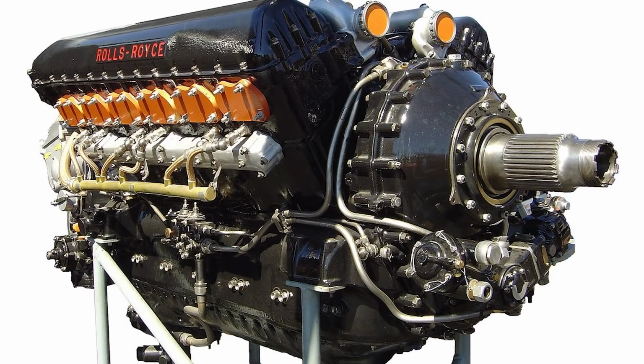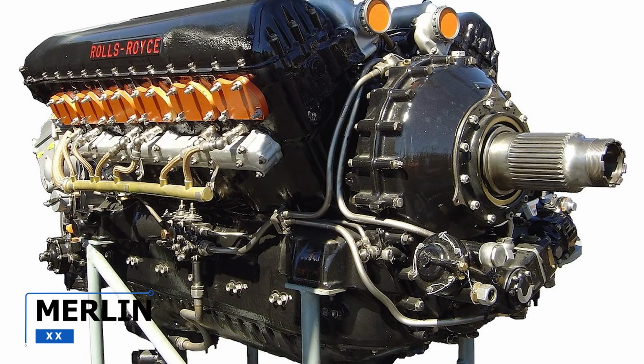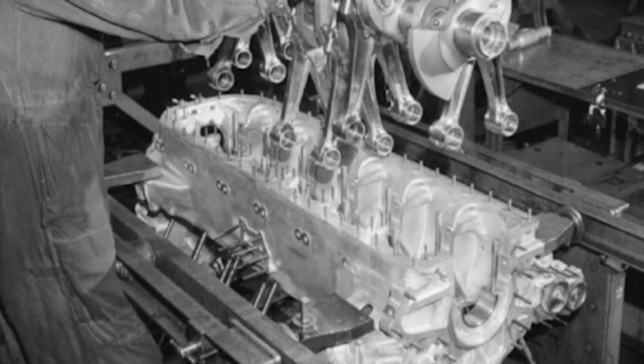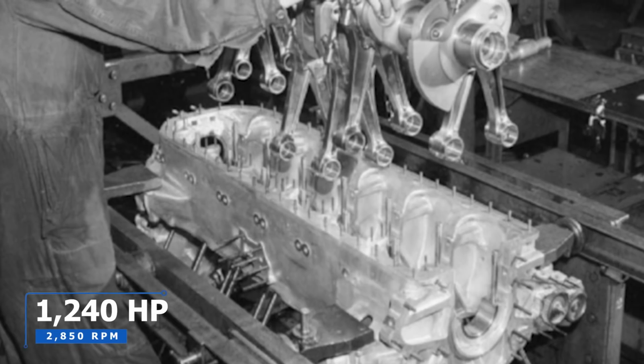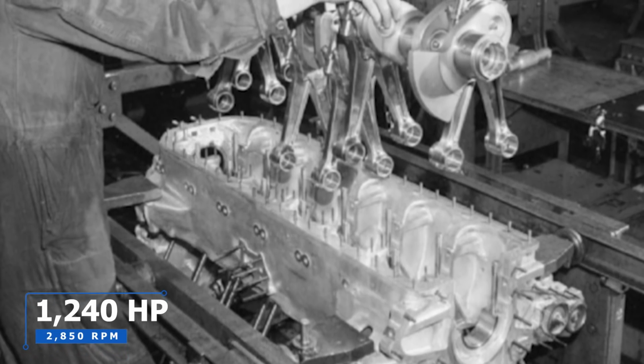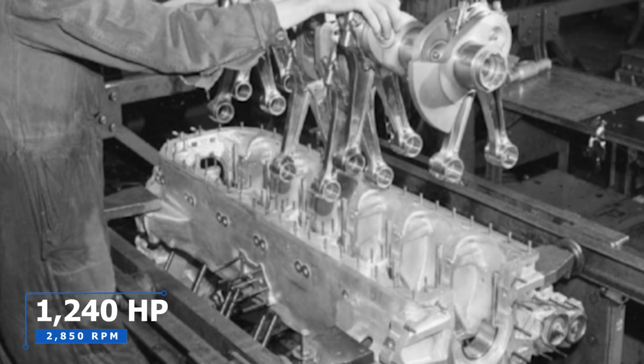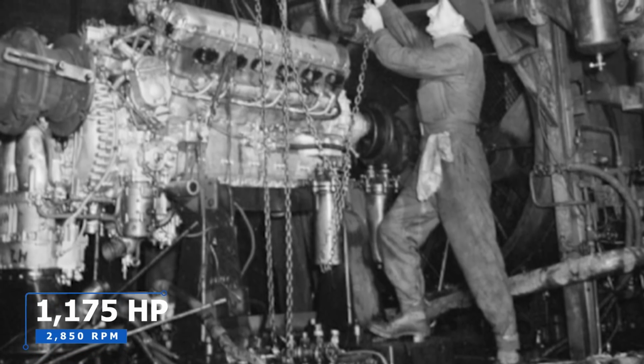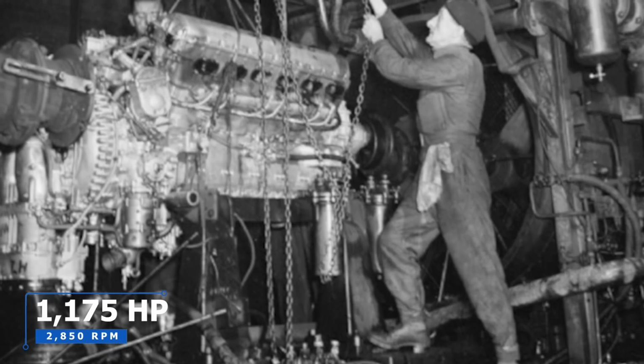From there, things moved quickly, culminating with the Merlin 20, complete with a supercharger, redesigned inlets, and improved guide vanes, and 1,240 horsepower at 2,850 RPM in low gear at 10,000 feet, and 1,175 horsepower at 2,850 RPM in high gear at 17,500 feet.